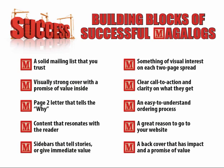The next thing on our successful building blocks, something of visual interest on each 2-page spread. This is really the responsibility of your designer, but I want you to be aware of it in case you ever tackle a Maglaog on your own. People don't always read from front to back, especially long marketing material. Often they'll jump around and see if there's anything that grabs them or makes them think there's enough value to put more time into it. And so you really have no idea where they'll look first. For that reason, for any 2-page spread they may open to, we want there to be something of visual interest. Maybe it's a big sidebar, maybe it's a bold headline, maybe it's a graphic that covers half a page.